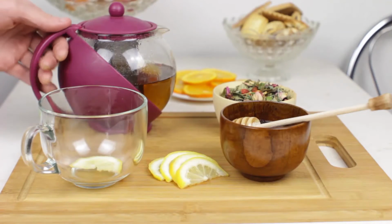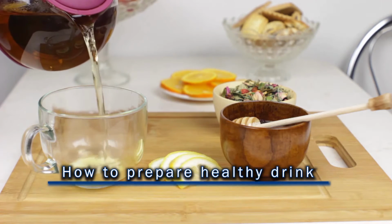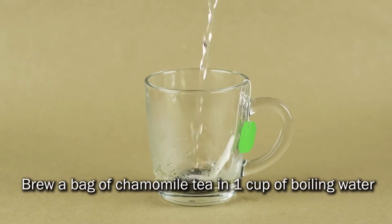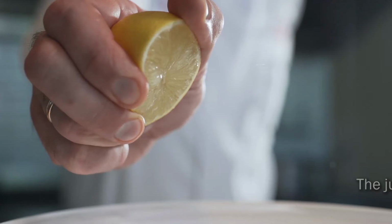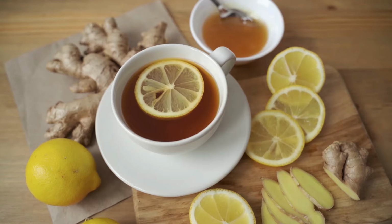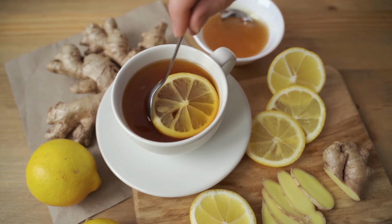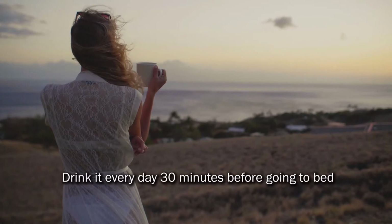Now that we've talked about the powerful health benefits of the drink's ingredients, it's time to learn how to prepare it. It's very easy. Brew a bag of chamomile tea in 1 cup of boiling water. Add about half a teaspoon of ground ginger, the juice of half a lemon, and 1 teaspoon of raw organic honey. Mix them well, and you now have a healthy drink that can repair your gut and help improve your quality of sleep. Drink it every day 30 minutes before going to bed.